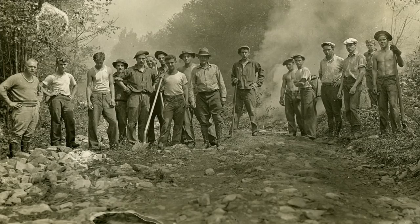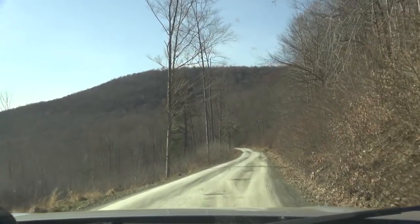In most cases, you didn't just drive up over the mountain to Lakeland in a vehicle back then. You had to take the railroad to get to Lakeland. Now, in later years, there were some other options. You could get up over the hill with a wagon and horses to Carbon Run, but it really wasn't easy no matter what you did.